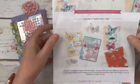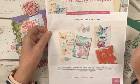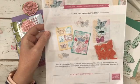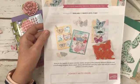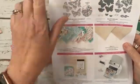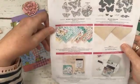So all this week we are going to be focusing on Butterfly Bouquet because it's available to customers starting tomorrow. This is a beautiful set. When I first saw it, I actually didn't think I needed it. And then I saw some projects online. So I was going to order just the paper. And then I thought, no. When I saw what the dies do, I needed the whole set. And I'm glad I did.